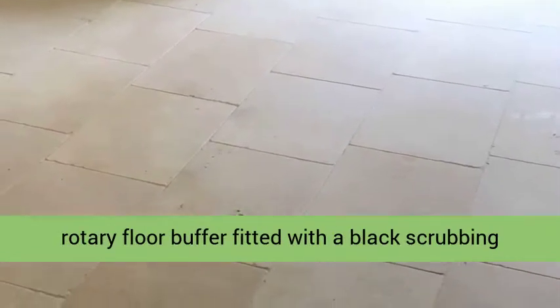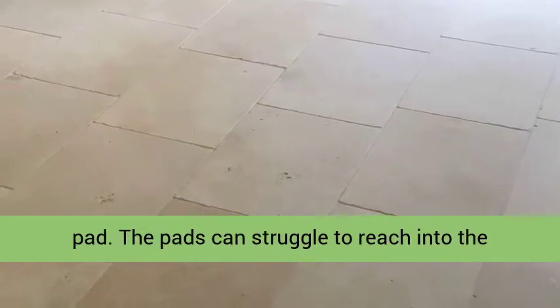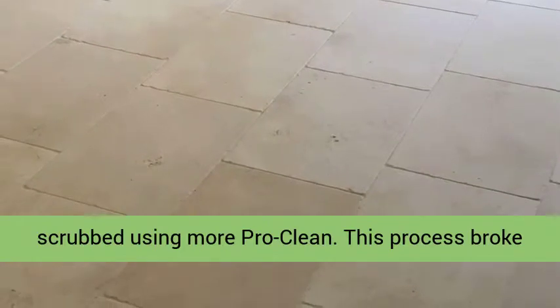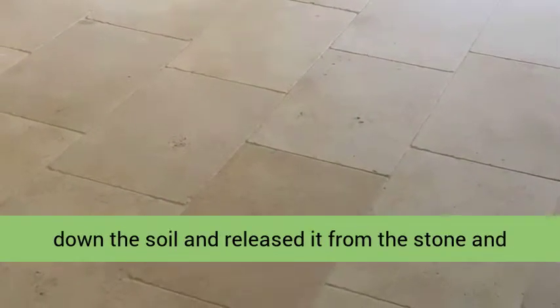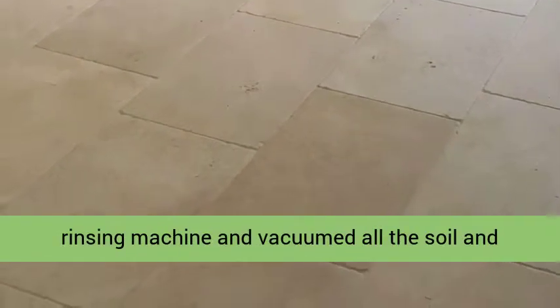The pads can struggle to reach into the recessed grout, however that was manually scrubbed using more Pro Clean. This process broke down the soil and released it from the stone and grout. Following this, we used a low-pressure rinsing machine and vacuumed all the soil and remaining cleaning product away from the floor.